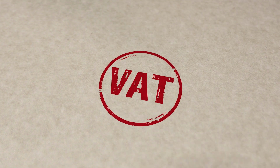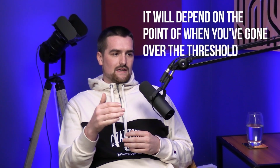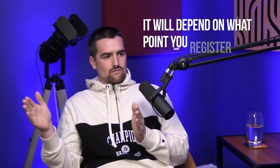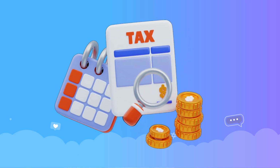VAT at the moment is obviously penalised quite heavily. It will depend on the point when you've gone over the threshold, and then it will depend on what point you register. You would have to backdate. You would then have to pay interest and penalties. The penalty system has slightly changed in the UK, where we've now got penalty points.